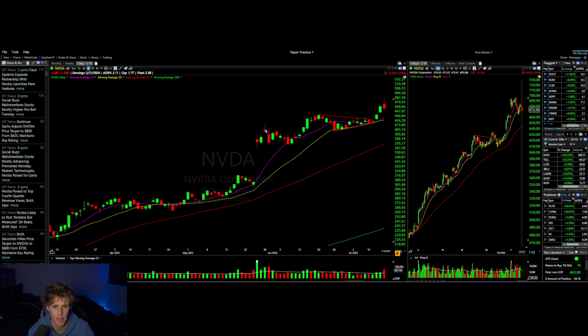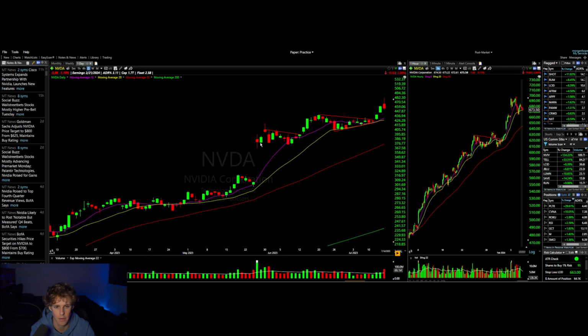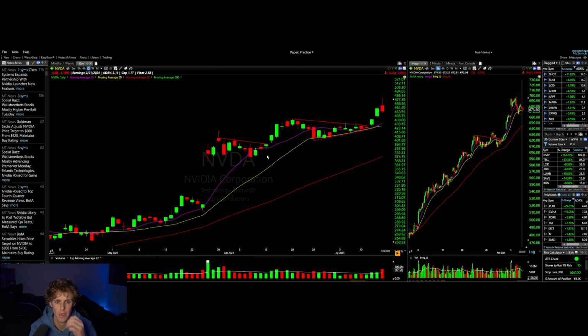What happened? Right after that, the stock consolidated, pulled back to the 10 moving average right here, and built this range. And you'll see this is what happens pretty much every single time. It'll pull back to a moving average, either the 10 or the 10 to 20, and then the candles will start to get really tight.